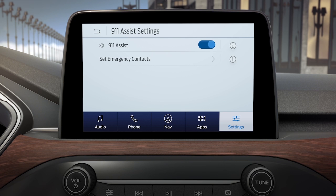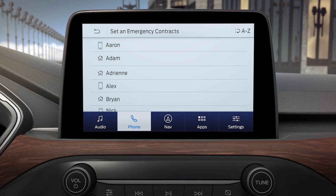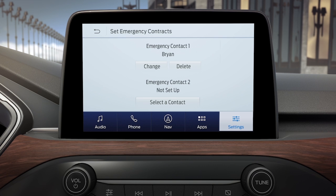You can also add 2 in case of emergency or ICE contacts from your contacts list to be displayed following an emergency call placed by Sync. To do so, press Set Emergency Contacts, then select a contact. A list of your contacts will be displayed so you can choose the person you'd like to add.